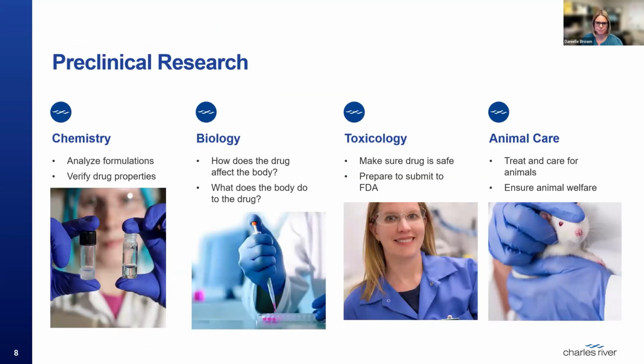This next step is preclinical research. So this is where we do a lot of the work here in Reno. And this is really, once a new medicine is developed, it's optimized, we know it's effective, we've seen early indications that it's safe, and this is where we're really proving to the FDA that it's safe.